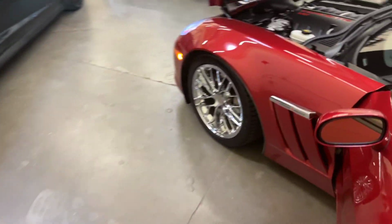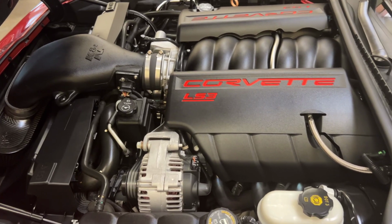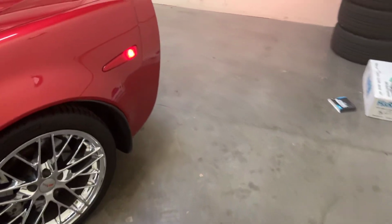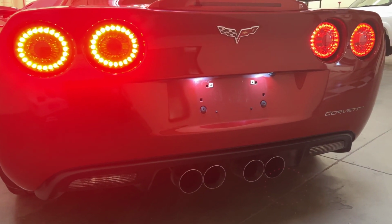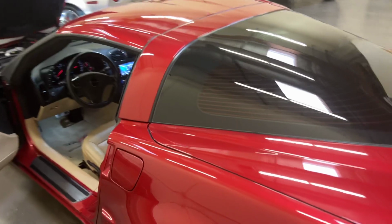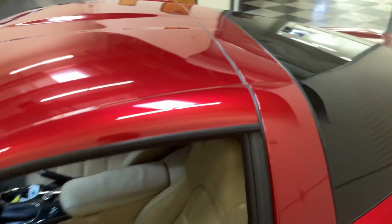So walk around the engine so you can hear it. Give it a couple light revs because the car's still pretty cold. Got a really good noise to it.